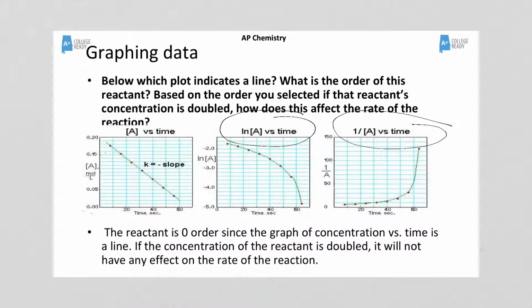So this is a line. Notice that was a zero order graph. We don't actually have that formula. But these first two graphs, the zero order graph and the first order graph, both have negative slopes. So if I knew the value of the negative slope, I would multiply times -1 to get the rate constant. The only graph that gives a positive slope if it was a line is the second order graph.